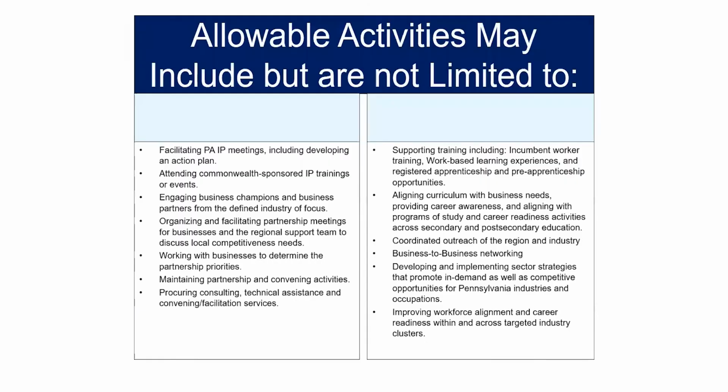The next slide goes over allowable activities. Again, these materials, this webinar as well as this PowerPoint, will be posted online for y'all to access. So I'm not going to read through every one of these, but keep in mind these are suggestions and things that we have funded in the past. This is not necessarily an exhaustive list. So there's a lot of things you can do with the industry partnership money.